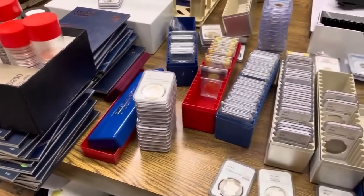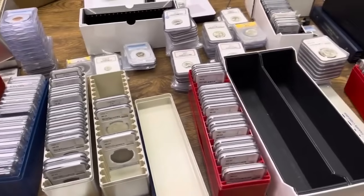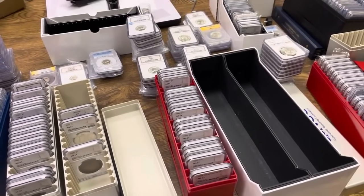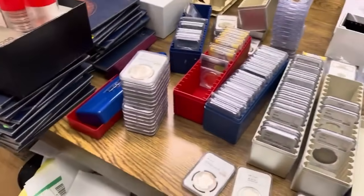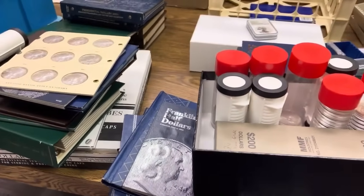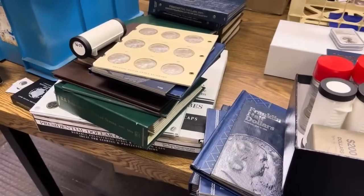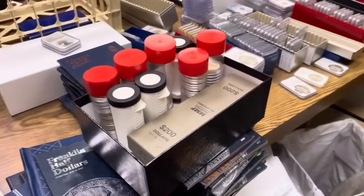So, one of the things about this collection is that you can tell that a lot went into it. This person watches my videos, and I kind of got them started back into collecting. Cost them a lot of money, they said, as you can see. But the thing is, a lot of love, time, and effort went into this collection. And when I walked in, you could tell the time that it took, and it was very impressive.